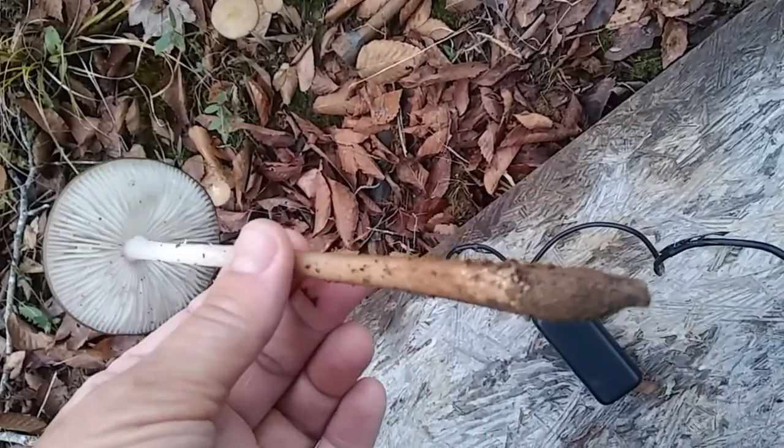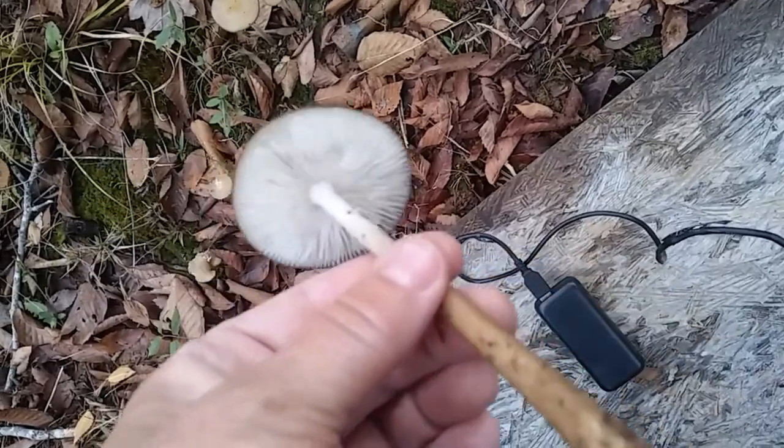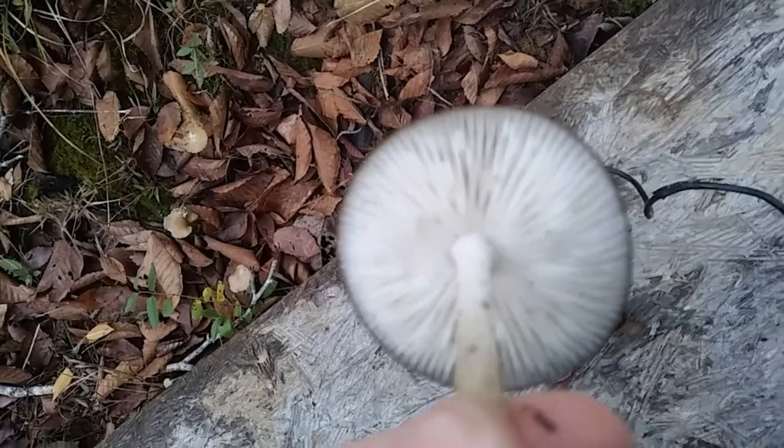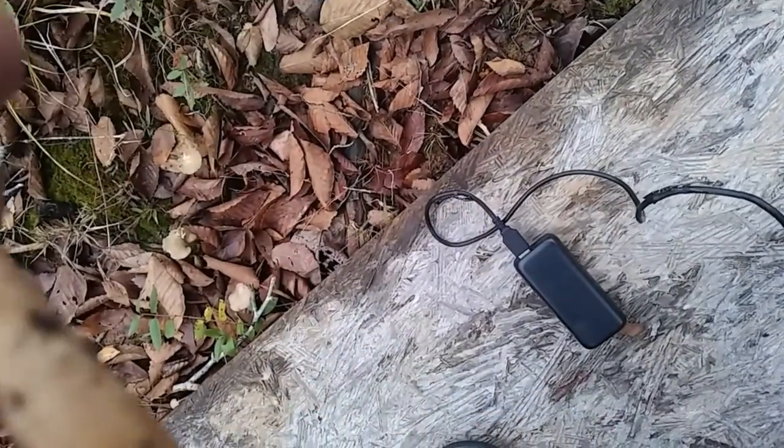All right. So when I get back to my book, we're going to identify this. Look at this beautiful mushroom. Just look at it. I'm going to see if I can get a spore print too.